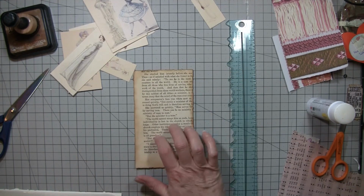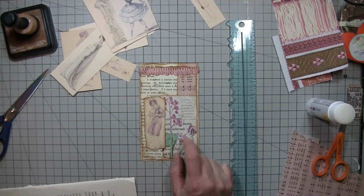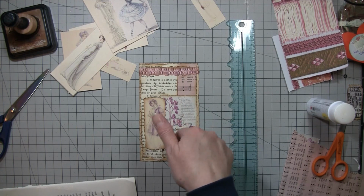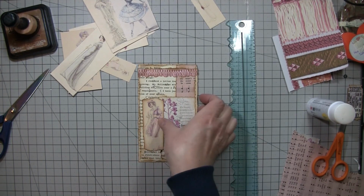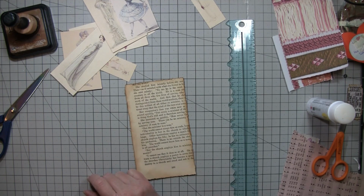Okay, and then on this side, oh, you know what? I should have put the lady on this side because in the pocket I wanted to be able to see her. Well, see what happens? Dingy, dingy, dingy.